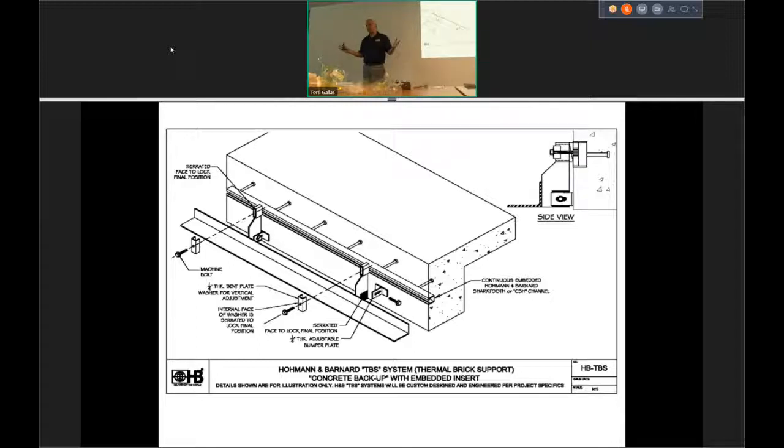Well, I shouldn't say that. Most likely, it's never going to change. It's just that the bracket's going to change, depending on how much insulation you've got. How do you flash that? Great question. You're going to have to come across here and out and over the top.